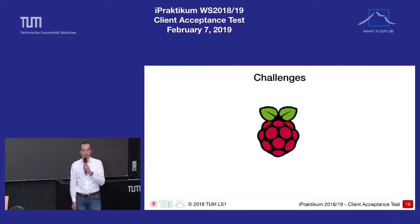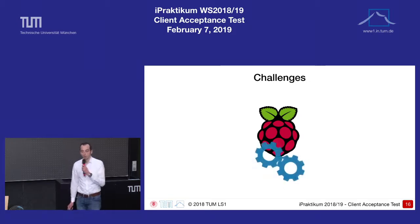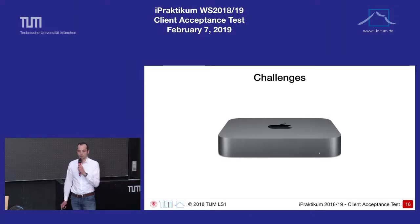We also had to be very agile. Originally, we were supposed to deploy our FogNode program on a Raspberry Pi, but at a later point, we figured out that the Swift library is not yet fully compatible with a Linux-based system. So we finally moved to a Mac Mini, which resolved a lot of these problems.